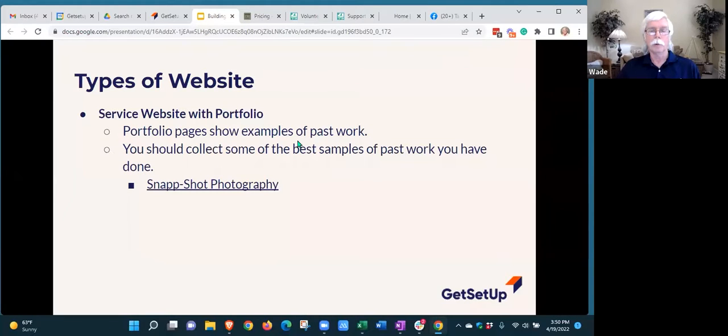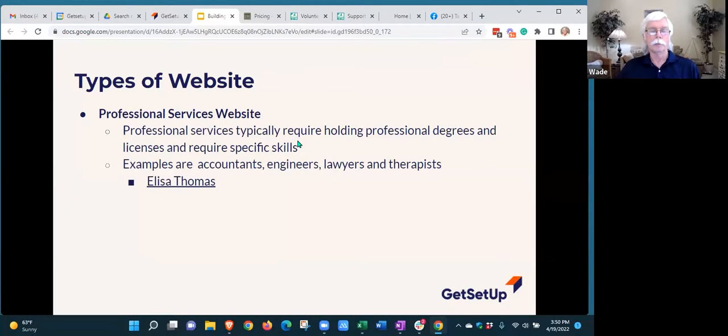Okay, one more. And we'll go over this one pretty quickly, but this is the other variation. This is a professional services website. Professional services is probably the least advantageous area because they can't even show you pictures of what they do. Professional services is things like accountants, engineers, lawyers, therapists.